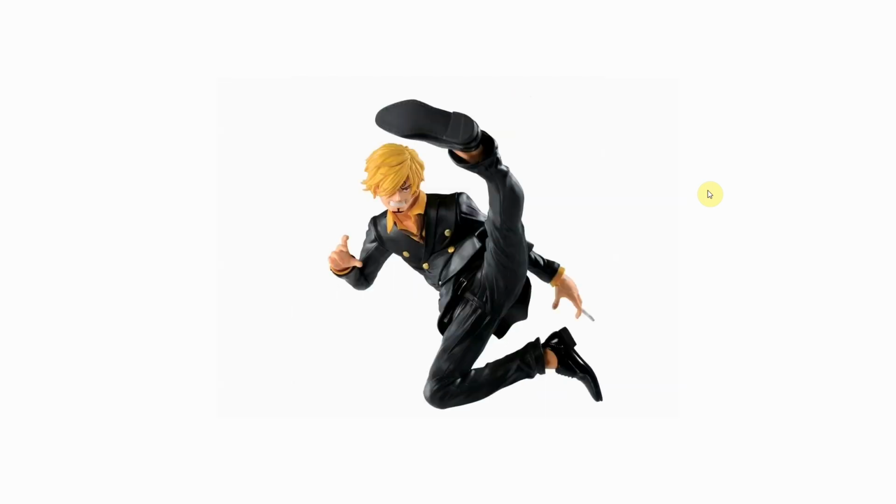Now this is Sanji, and you basically have him kicking out in mid-air, something like, I don't know, could be a left leg swing. But I like the hair. The hair looks to be pretty well done to show the motion of this action. I like how the whole thing itself just looks very natural, the way the hair sways. The cigarette's not in his mouth this time around, it's in his hand, which is a little bit different. Facial likeness wise, I think it's okay.